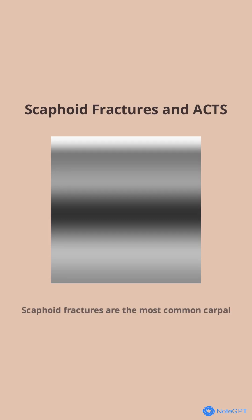Scaphoid fractures are the most common carpal bone fractures and can also lead to ACS. The scaphoid forms part of the radial border of the carpal tunnel, and injuries here can directly impact the structures within the tunnel. Both acute and delayed ACS have been reported following scaphoid fractures. Early neurovascular assessment is critical to ensure timely intervention and avoid permanent nerve damage.